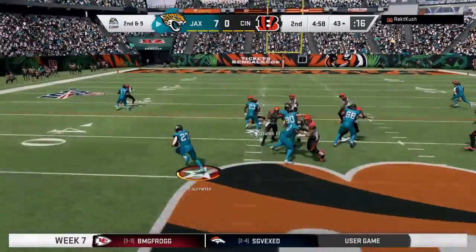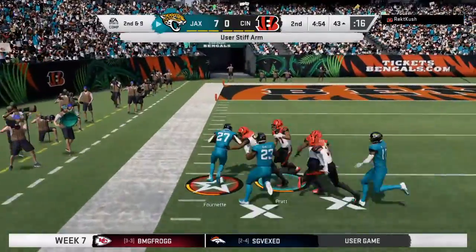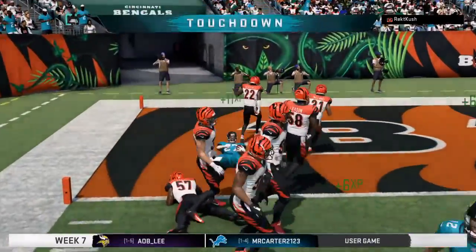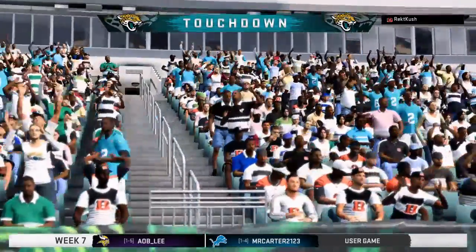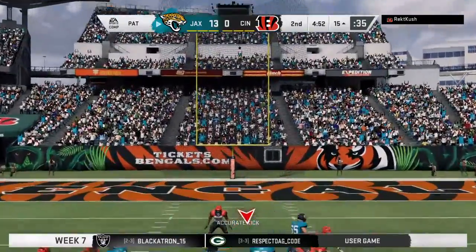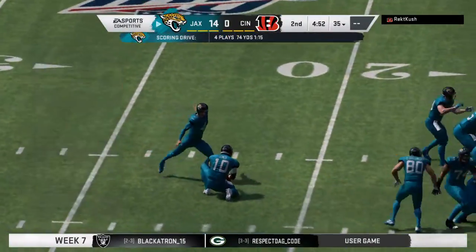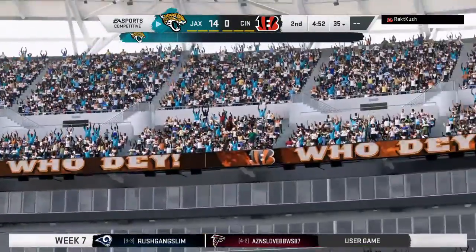On second down, here's Fournette. Fournette, a first down, still going. And he takes it in. Touchdown, Jacksonville. Leonard Fournette with his second touchdown of the game, number 7 on the year. And the Jaguars are able to widen their lead. Point after by Lambeau, up and good. And that'll make the score 14-0.